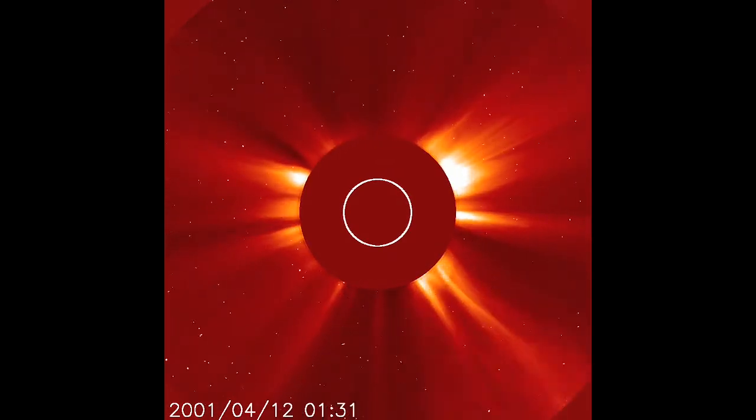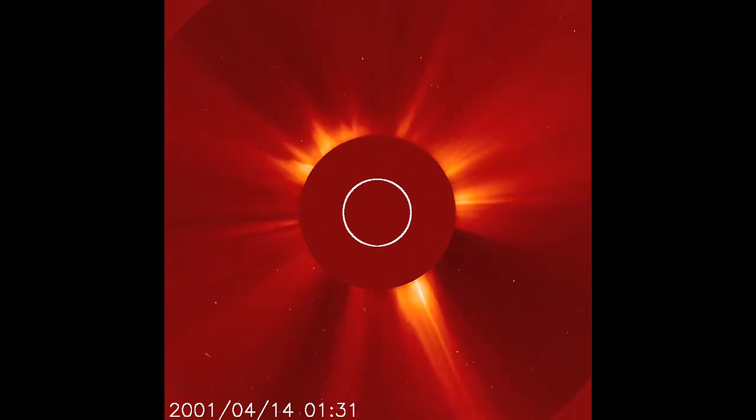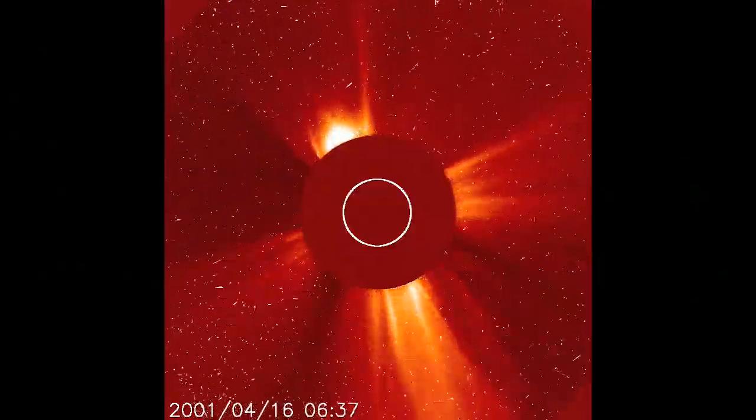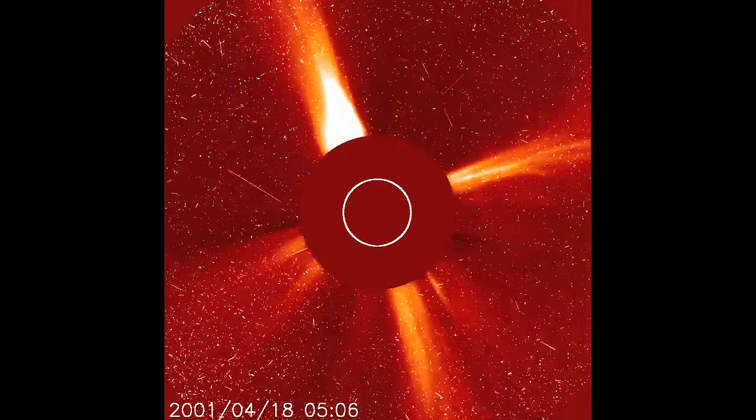During solar minimum, the much smaller number of events that happen all seem to come off the east or west edges of the Sun. But as you get towards solar maximum, the active regions are distributed all over in latitude, and you get this much more active appearance.